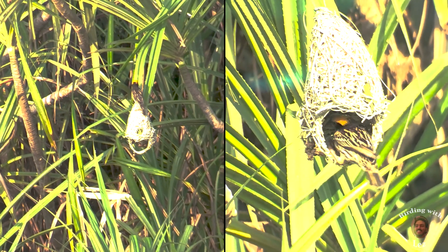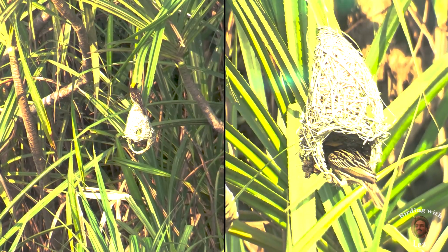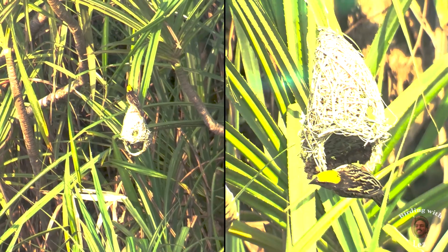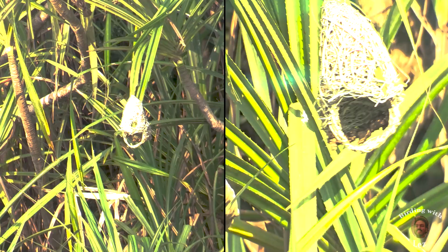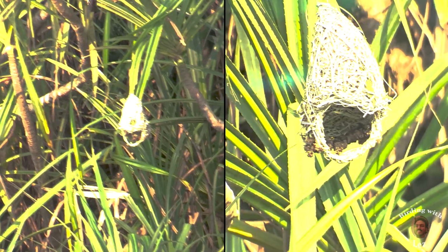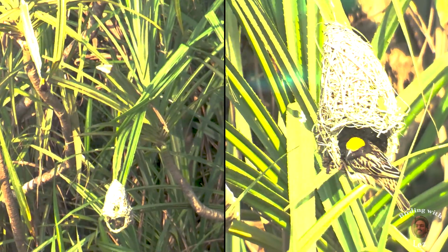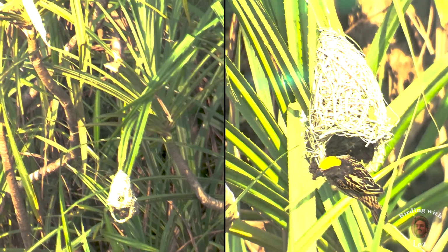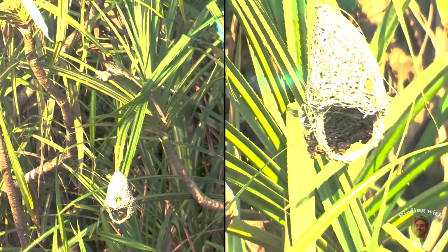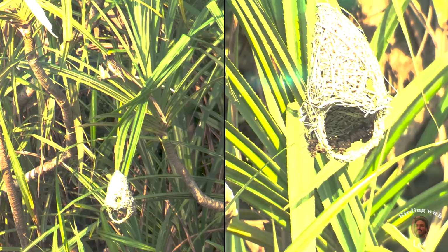The Streaked Weaver. The Streaked Weaver is a small sociable bird known for its intricate nest and striking plumage. While primarily associated with wetlands, this bird can be observed in suitable habitats around Amboli, adding to the region's rich avian diversity. Physical characteristics. Size. A small bird, about 15 to 17 centimeters in length.